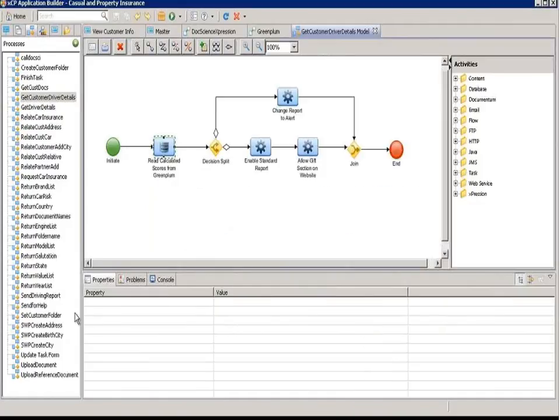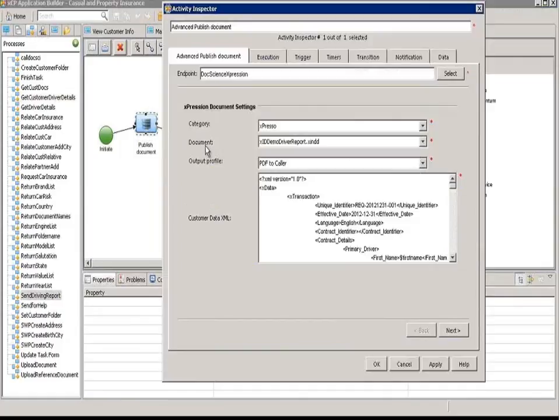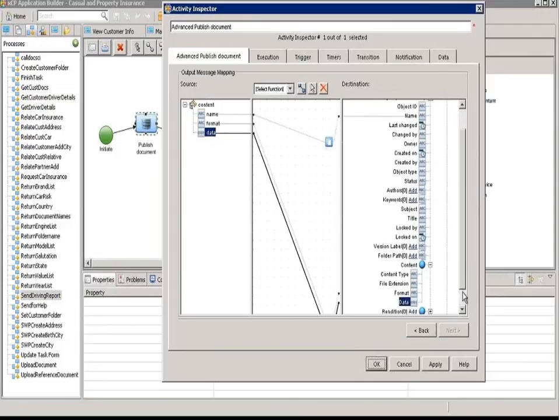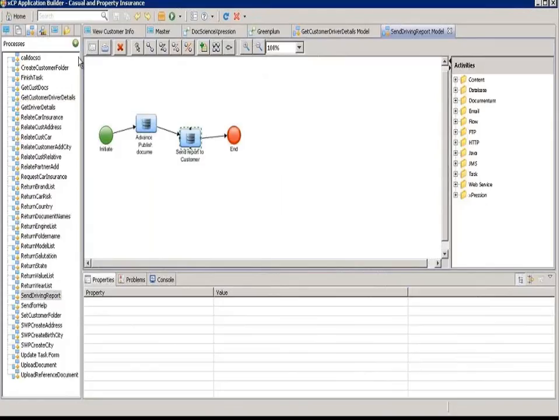Similarly, we have another process here that communicates with Documentum's xPression product. And here I can see that we're going to be generating a document, mapping some data from our application into xPression. So with Greenplum, we're fetching some data out. With xPression, we're sending some data in order to create a document.